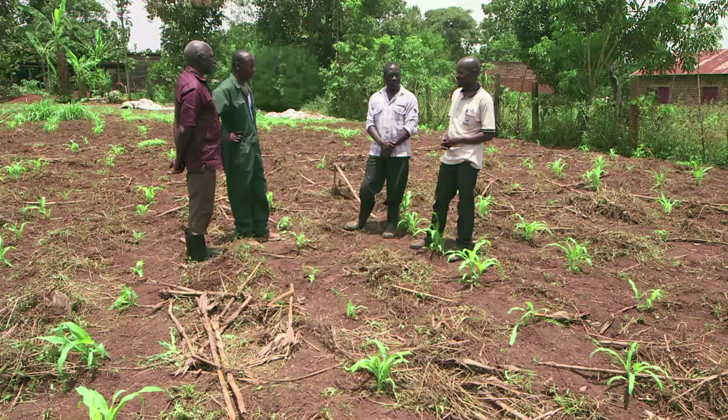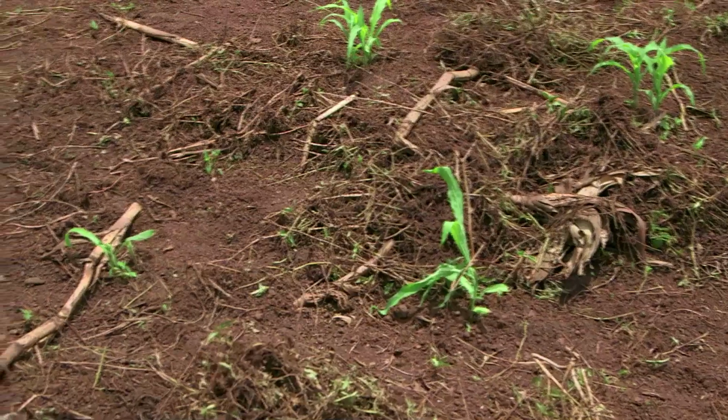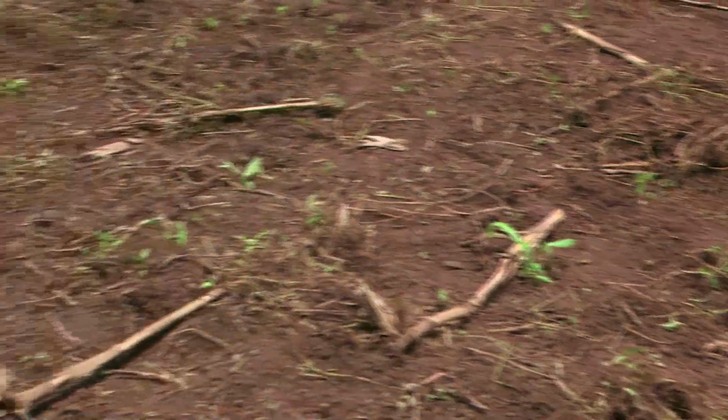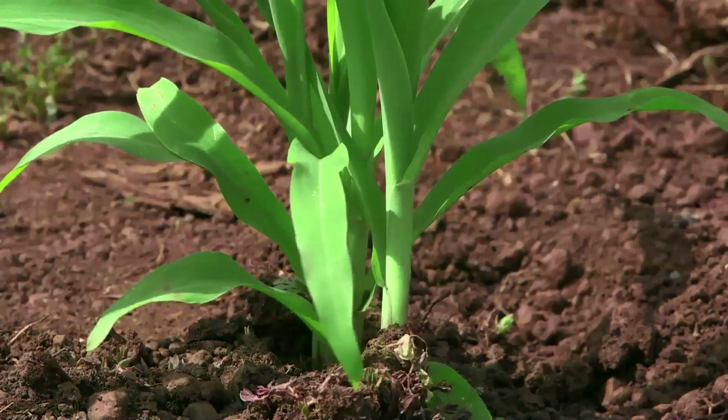He has planted the same type of maize. The negatives might be quite several. Hope he's not disappointed. One of them is that he hasn't observed the right plant spacing. Secondly, in each hole he was putting quite a number of seeds.